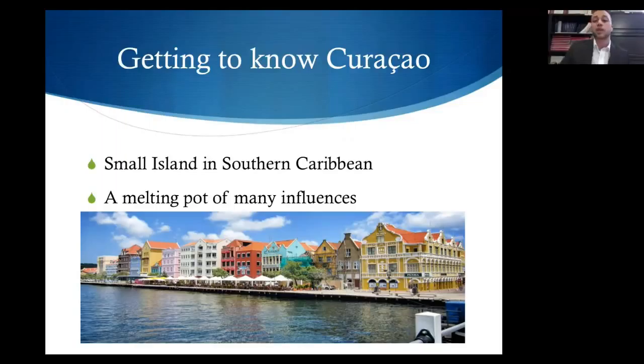Actually, Carousel is in the southern Caribbean, for those of you that don't know, just off the coast of Venezuela. It's a very, very small island, and it's very unique in its culture. Here at the bottom, I have a picture in my slide of Willemstad. It is the capital of Carousel, and here you can see the influence of the Dutch culture. Some people say that it's a colorful Amsterdam. And it's got a lot of vibrant colors.